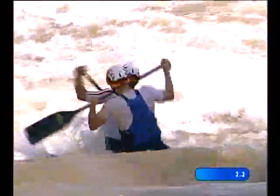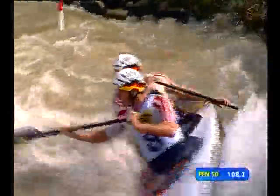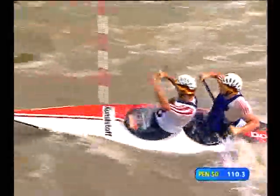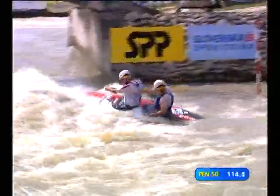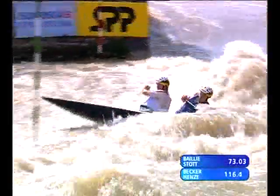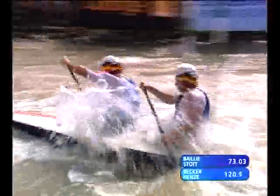Another German doubles canoe, Becker and Hens, showing the program's excellent depth, and this team in particular looking to rebound from a tough performance in France last week, and they're doing it now, working together much better and working with the water much better this week too, which is a key to paddling canoe well.